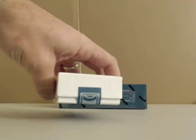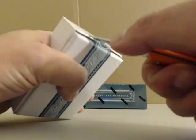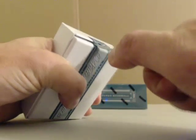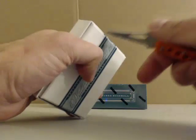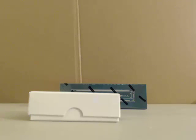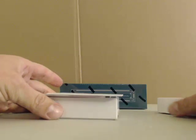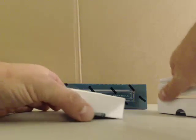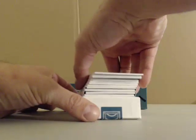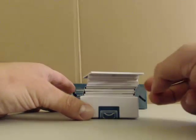Loaded it up. Look at that. Popping right on out of there. Yeah, that's what we like. Ooh, flying out at me. Ooh, a big booklet. Oh, man. That's a monster booklet. Oof. Congrats to whoever gets that.